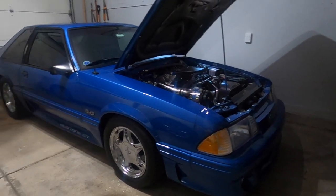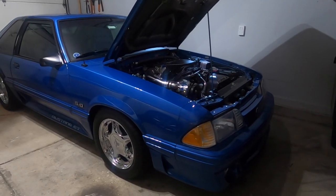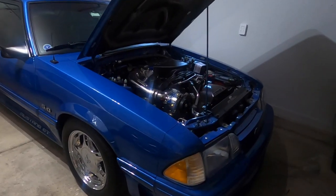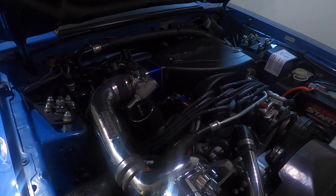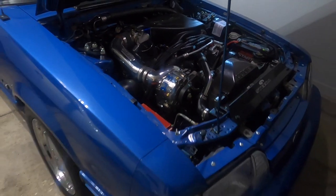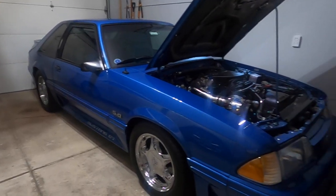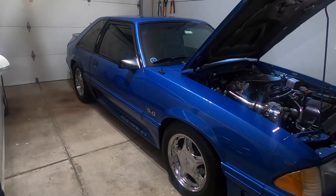Oh, and just if anybody's wondering, dyno, the car did 432 at the rear wheels, and that's about as far as you can go with a conservative tune on a stock block, so I can have fun and not have to worry too much about hurting the motor. And maybe someday we'll do something about that. But for right now, it's staying with the stock block, and I'm just having some fun with it.